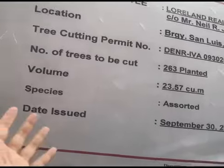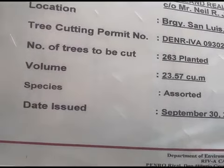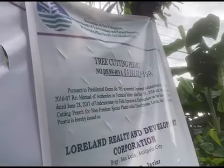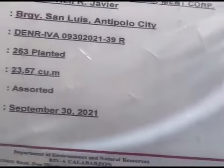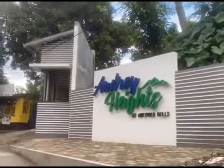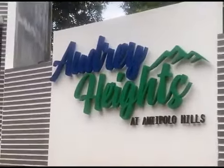So, may kakat po tayo na 263 na mga puno as of September 30, 2021. So, after po ng land development, isusunod na po ang ating housing ni Winning Homes. So, ang bago na po natin pangalan is Audrey Heights and Antipolo Hills.